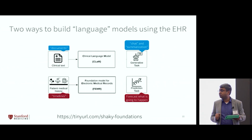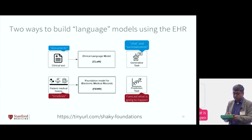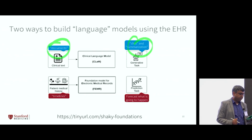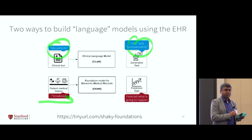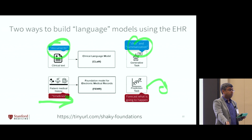So that gives us two ways to think about this. Way number one is at the top. We look at documents, we build these language models, and we can chat with them and have them summarize things and so on. Way number two is let's look at entire timelines. And then we can forecast what's going to come next. What's the next token that I expect to see? So we'll first look at this one, and then look at here.